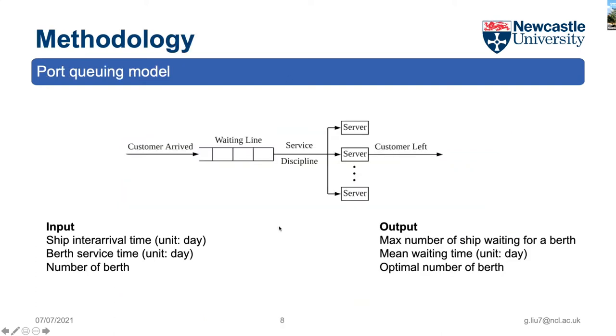Right, so now let's look at some of my models. The first model is the queuing model. Queuing models have been used in many researches to solve the congestion problem. This figure here shows a multi-server queuing model using ship inter-arrival time, berth service time, and the number of berths as input. This model can calculate the maximum number of ships that are waiting for a berth, as well as the mean waiting time. This model can also provide the optimal number of berths if extra berths are needed to reduce the delay.